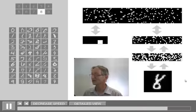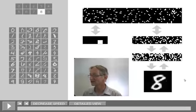So this is an example of a neural network that can not only recognize things, it can also generate things. And in the second half of the course, we'll learn a lot about generative neural networks.